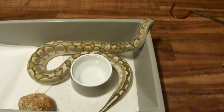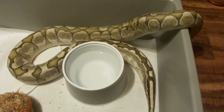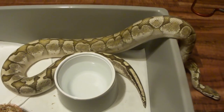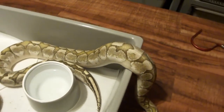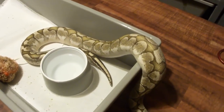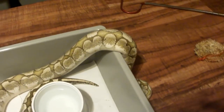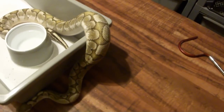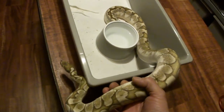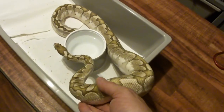So this is my bamboo male, and he's one of the most striking ball python morphs I think that I've seen. When they first came out, they were really in high demand. They were really expensive, and then it kind of flopped, I think. So the problem with the bamboo is, as a standalone morph, it's one of the prettiest single gene animals that I've ever seen.